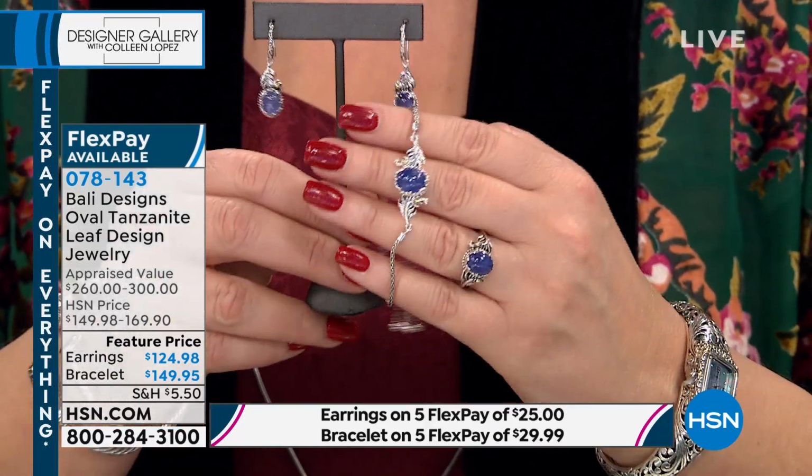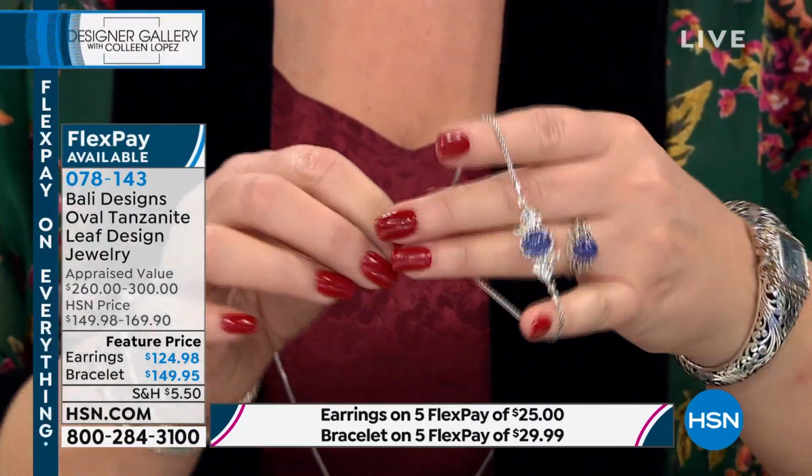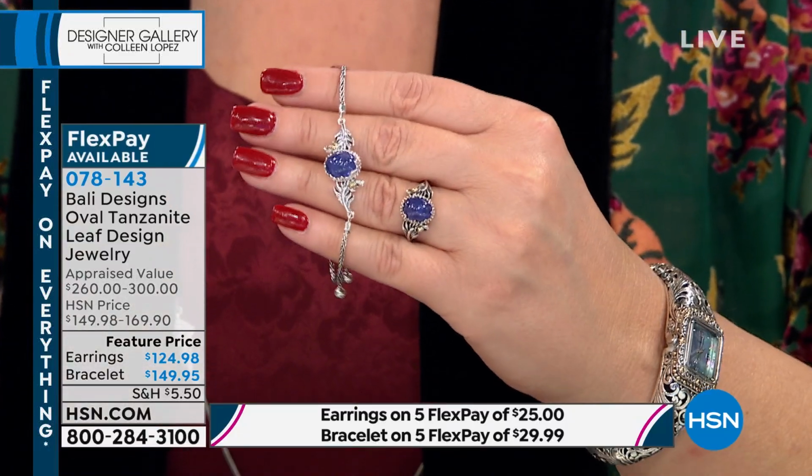So there's your earring, there's the matching bracelet, just to show you this has that really nice adjustable bolo. So easy on, easy off. You can just adjust to get a perfect fit on your wrist. Very, very nice.